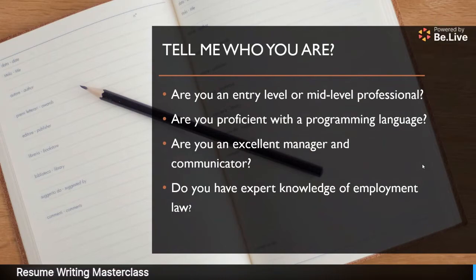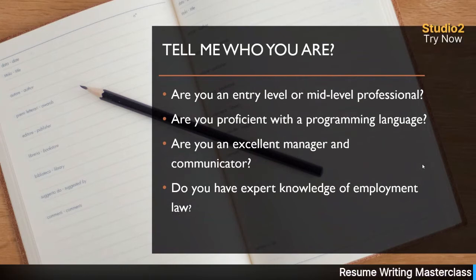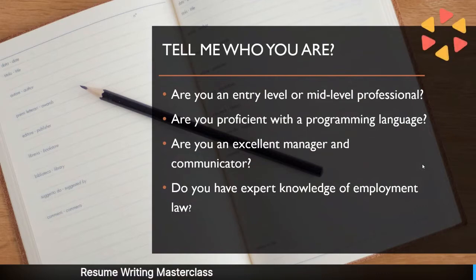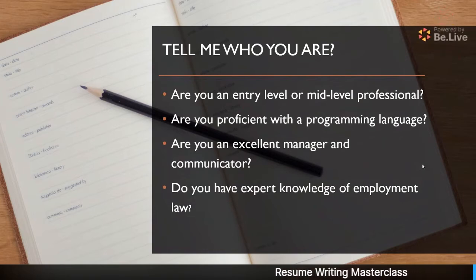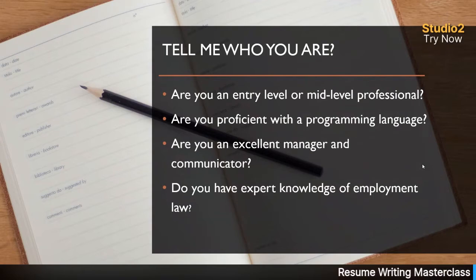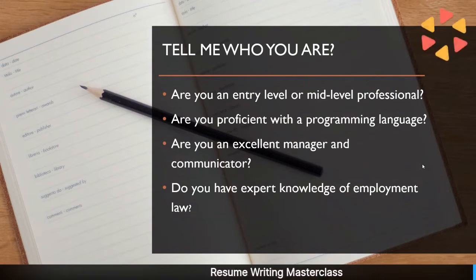Going back to the personal brand, you might think of, how are you an excellent manager or a communicator over your peers? What has made you successful in this? Think about that as we continue to go through this masterclass. The last thing on here that you might also want to think about is, what expert knowledge do you have? Like I said, for me, I would have expert knowledge in employment law, and that might set me above other candidates that might not. And so you can see here where you really start to think about who you are professionally, that really stands out and tells your story.